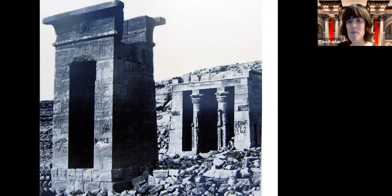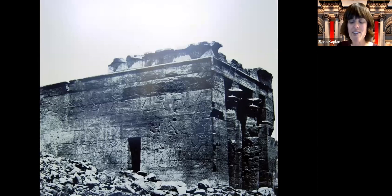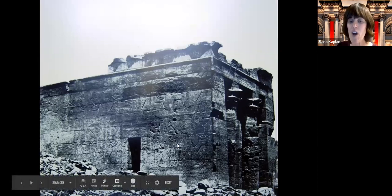You might notice, everyone points this out right away to me, they get distracted from the temple and they see all this writing. Unfortunately, when the temple was in Egypt, there were visitors that graffitied it, and we can't get that out. So that's what that is. So here we have the Temple of Dendur in Egypt. You can see some of the carvings we were just looking at of the pharaohs giving offerings to the gods and goddesses.